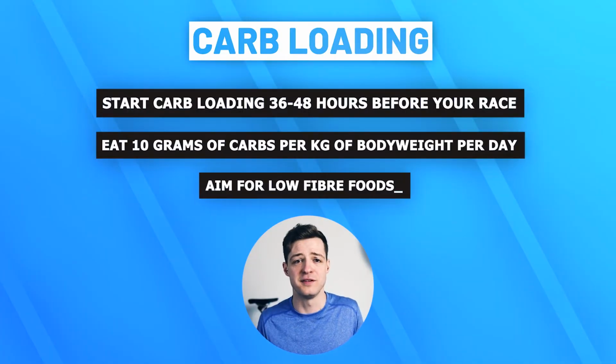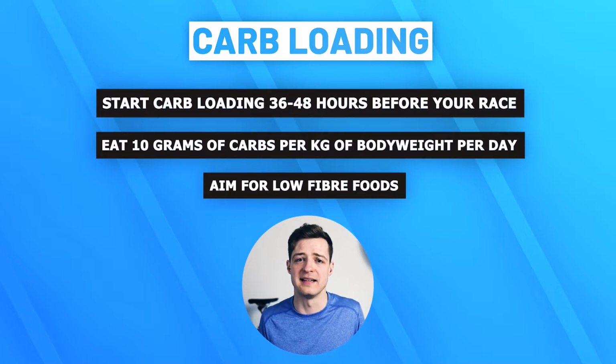Aim for low fiber foods. Generally, the lower fiber the better. Again, high fiber foods will just make you feel full and bloated and isn't helpful for our main aim. In a normal diet, yeah, loads of fiber, but not for carb loading.